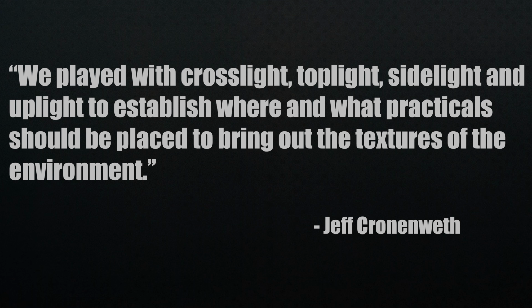"We played with cross light, top light, side light, and up light to establish where and what practicals should be placed to bring out the textures of the environment." I'm sure we've all quoted the rules to Fight Club, but I feel the lighting played a big part to the impact of this film, or at least played a role, even if it's on a subconscious level, like making you pay attention.